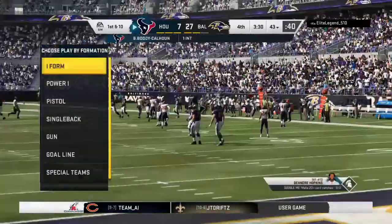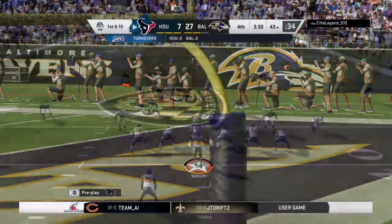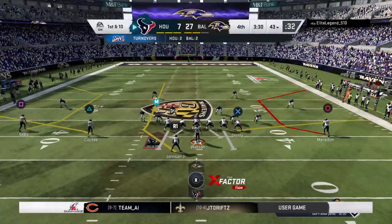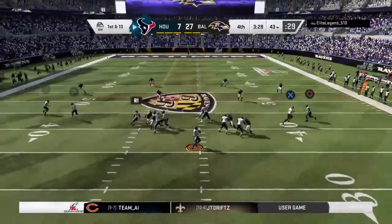So they get the takeaway, but that's just step one. They still have a lot of work to do. But they don't want to focus on that now. Now it's about getting the ball in the end zone and hoping they can take it away again. Yeah, still a 3-score game, though, 4th quarter.